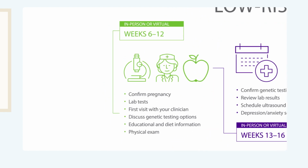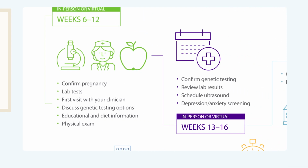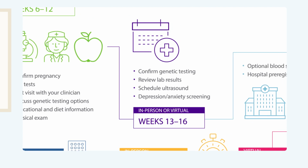At your first visit, we will confirm pregnancy with an ultrasound. We will recommend lab tests. We will talk about genetic testing options, and we will do a physical exam. Between weeks 13 and 16, we would like to order your anatomy scan, go over your genetic testing results, and talk about your mental health.